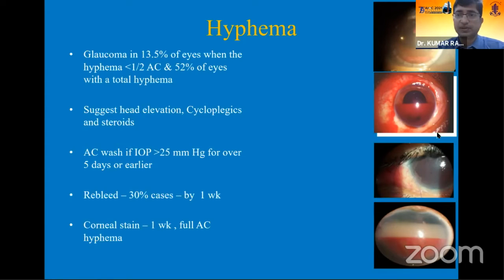Hyphema can have a spectrum of presentation. It can be minimal hyphema, which we can absorb. Sometimes it is up to 50% of the anterior chamber, wherein we can consider drainage. In other situations, it can be almost full chamber hyphema, also called 8-ball hyphema. In these cases, there could be associated bleeding in the vitreous cavity also, and the pressures will definitely be high.